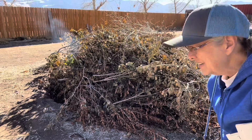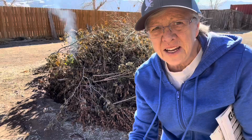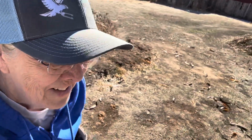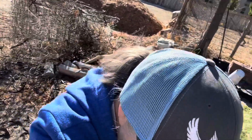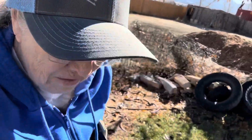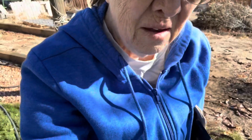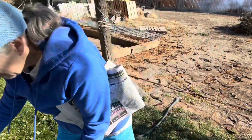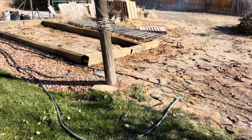There it goes. We'll go sit down and see how it goes. See if it takes off. You can probably hear the traffic in the background. Yeah, we still have it. Not fun. Water down.